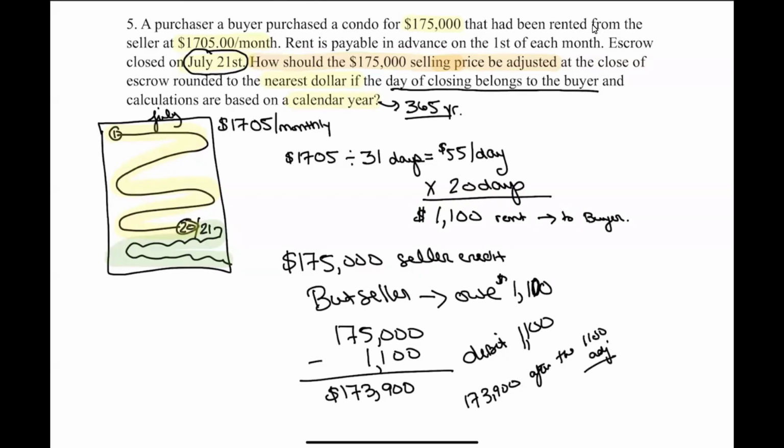I just want to make sure that you saw that. How should it be adjusted? It's going to be adjusted by this 1100, but make sure that if they give you something like, oh, it's 173,900 after the adjustment, how should it be adjusted? It should be to 173,900. Make sense? Yes, it does.